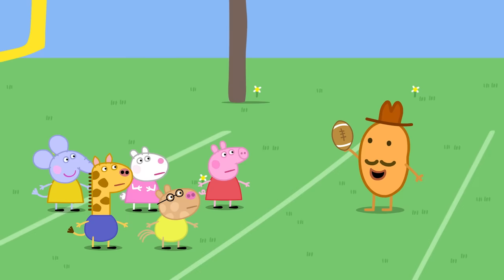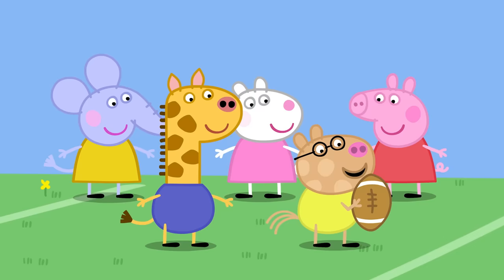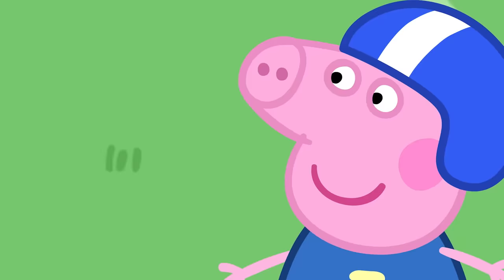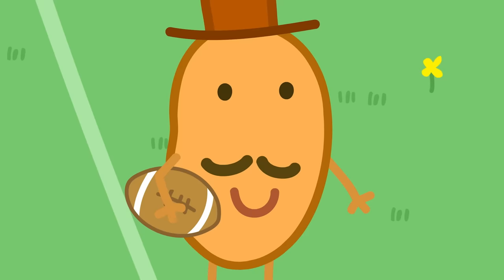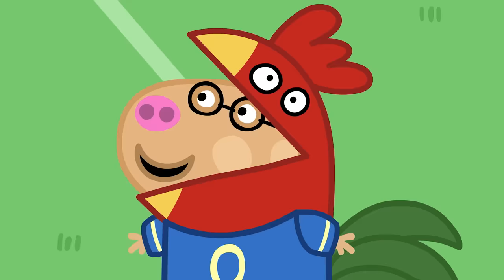Ooh! And you mostly throw them. Silly egg ball. Egg ball! Egg ball! Peppa and her playgroup are dressed in American football kit. You all look great in your kit, especially you, Pedro. Every team needs a mascot. Cock-a-doodle-doo!